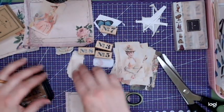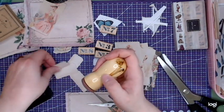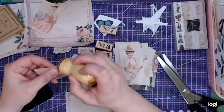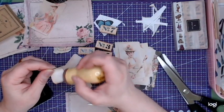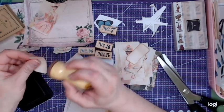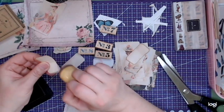But anyways, I'm just gonna take these little tickets and grunge them up a little bit.